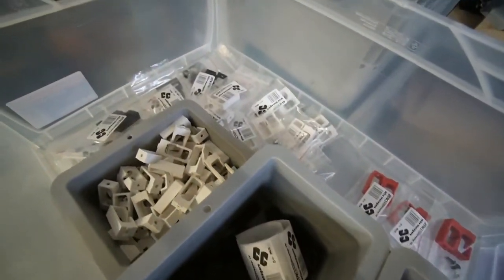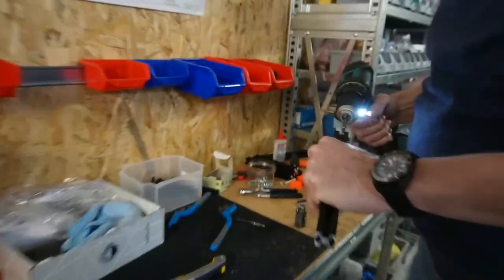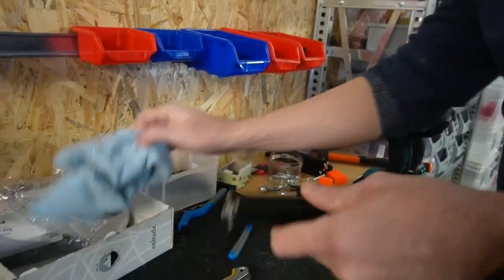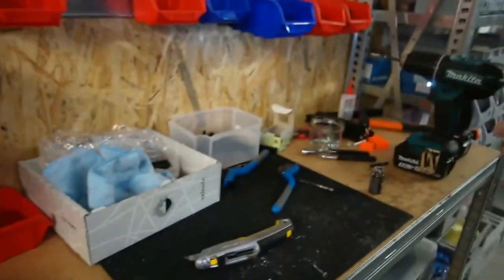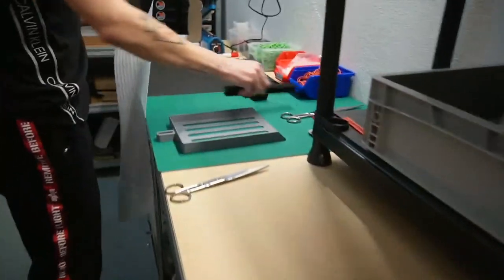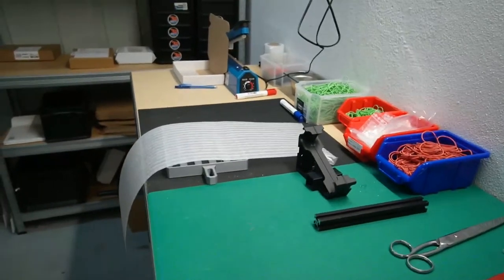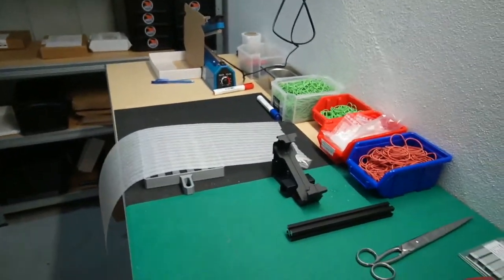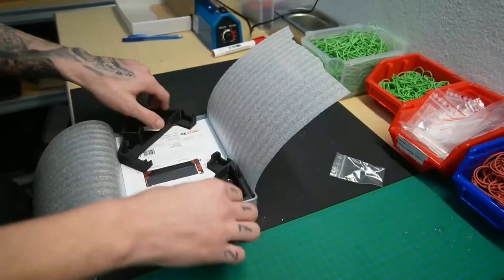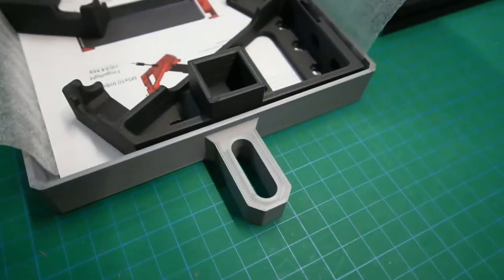So many more little parts. Come on. We're gonna do a shovel for you. Give us a few seconds. Oh, and we've got the little packing foam. It was almost like it was made for it. Yeah, the shovel is 3D printed too.